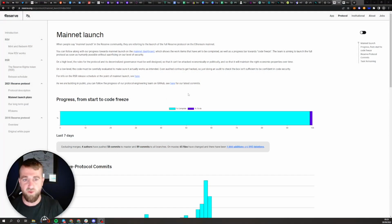In my opinion, no matter what the market situation dictates, I think we will get a decent run on this. I think a lot of people have been accumulating down at these levels, so let's just take a look at a few things. This is the mainnet launch page, and you can see the progress from start to code freeze, pretty much there or thereabouts done. We're just waiting on a few things. Technically, I'm not sure what that last 1% is, but I would presume it is that mainnet launch factor.